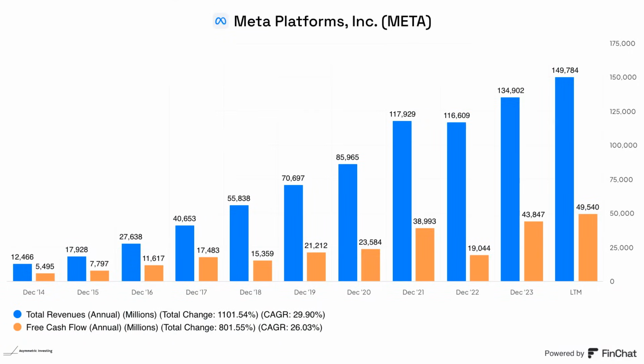At the same time, Meta's business is doing extremely well. You can see here that since 2014, the compound annual growth rate is nearly 30%, just a phenomenal growth rate. There was that blip in 2022. That's when you had app tracking transparency come out. But the revenue has re-accelerated over the past year or two.